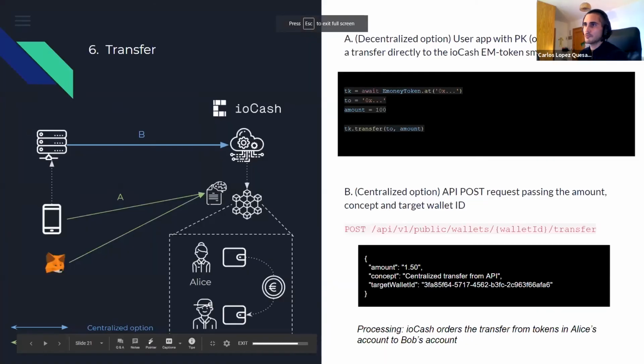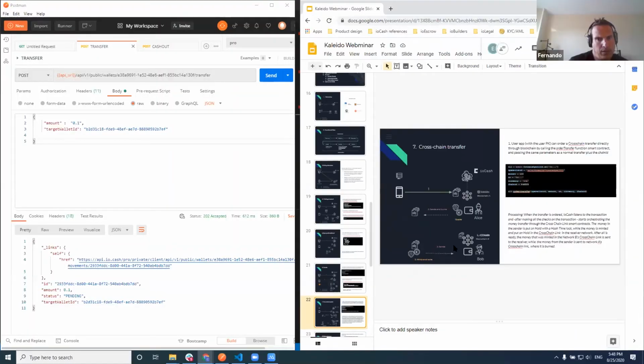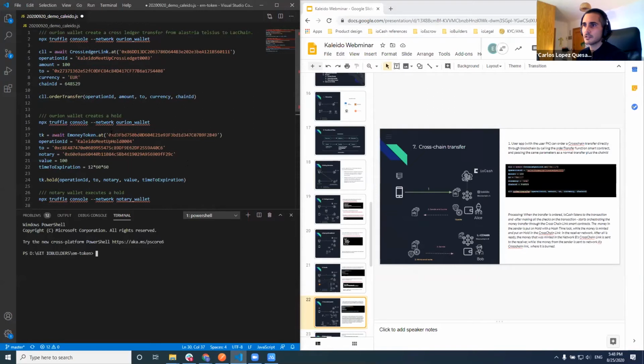Okay, so that was a normal transfer. But what about a cross-chain transfer? So if we have a user in blockchain A and a user in blockchain B. This is a functionality that we have added recently, and currently it is available in a decentralized way, and we are going to show it today through the Truffle console.